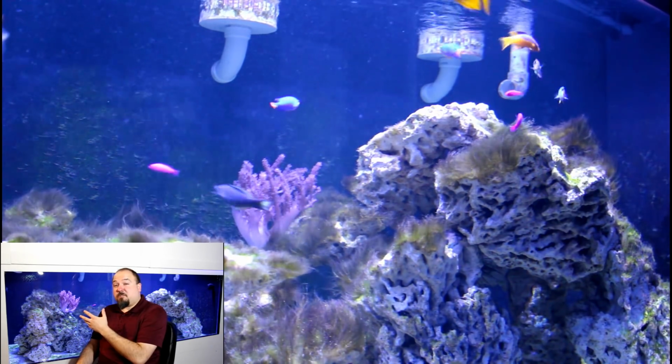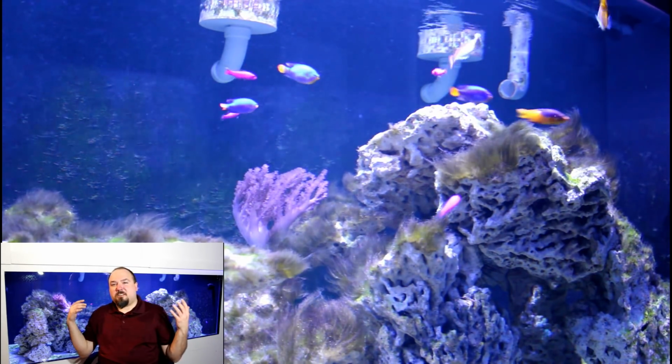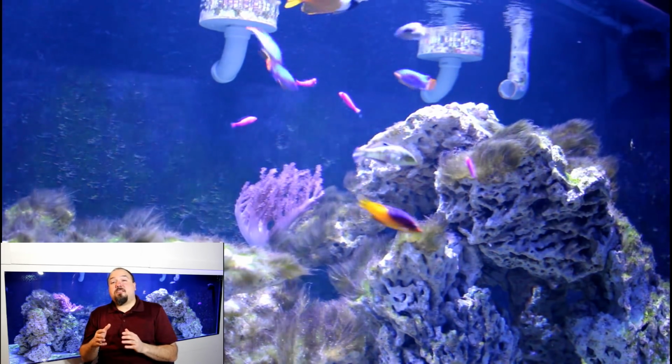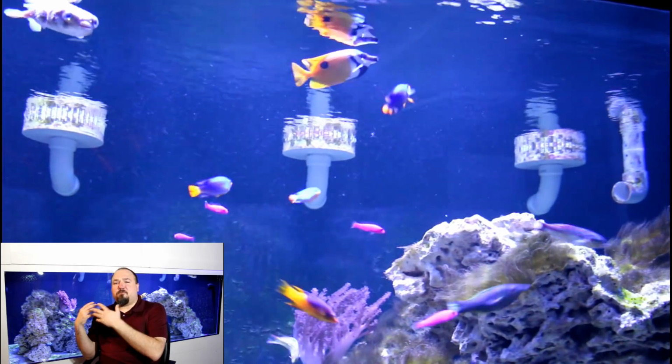The fish have been doing great in the 720 gallon tank. I have one issue that's going on, which you could probably see behind me. There's a lot of hair algae in the tank. I'm not worried about it though, because while the hair algae has been growing in this tank, I don't really have anything to really get rid of it.